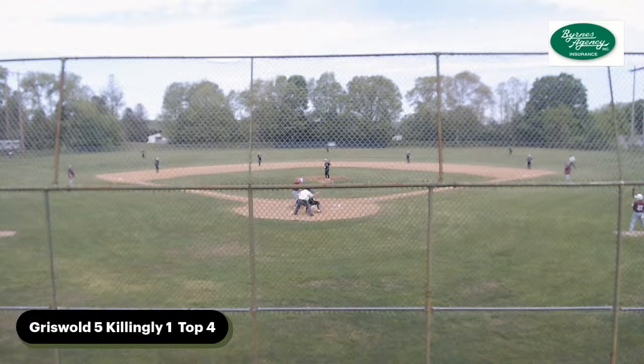Mitchell's first pitch, Solero, is a strike. Second pitch down in the dirt for ball 1. So 1 ball, 1 strike.